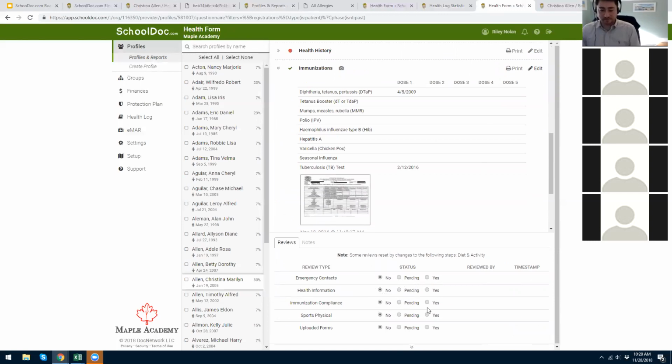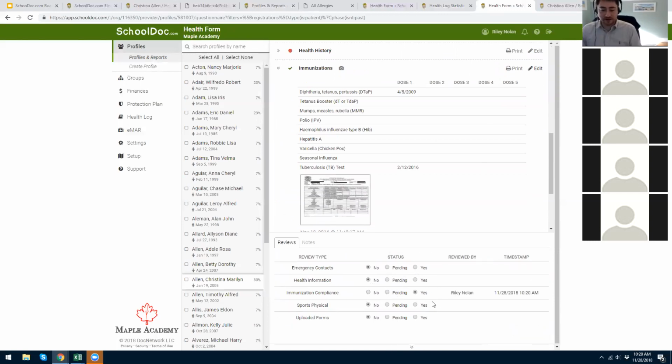So let's just say I went through and looked at her immunization file. Everything looks good. I'm going to mark it as reviewed. You'll see that it stamps it with my name and the date and time that I reviewed it. So just an example of that audit trail. One of the nice things about SchoolDoc is that you can go back and run a report and say, show me everyone that I still need to review for immunizations, and it'll just show you that to-do list. So it's a nice way to keep things in order.